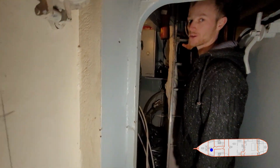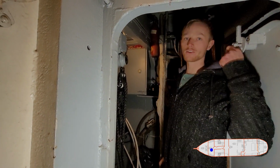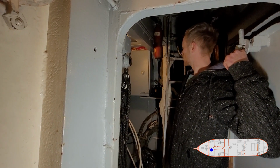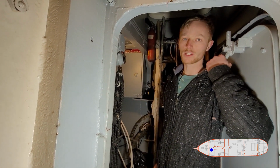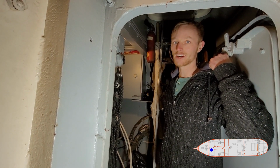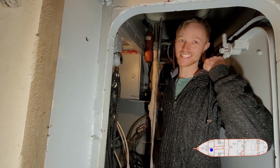Behind this watertight bulkhead, all the way in front, is the forepeak. That's where the chain locker is for the anchor chain. And for the rest, not much. But it's good to have some completely watertight bulkheads on a ship like this. If you hit an iceberg or something, then you won't sink immediately.